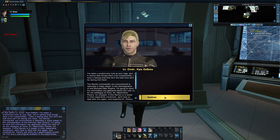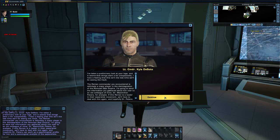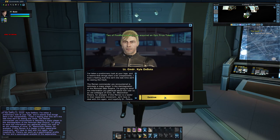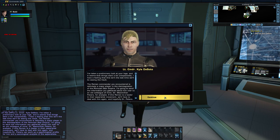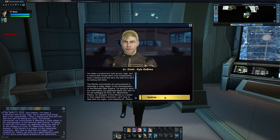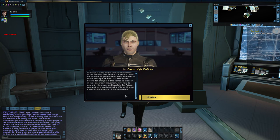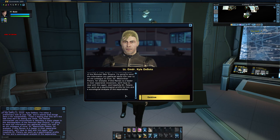I've taken a preliminary look at your logs, and it seems that things went a bit unexpectedly. I have a feeling this isn't the last time we'll be seeing the Vault. The Reman commander you encountered is definitely a major player in the disintegration of the Romulan Star Empire. I'm going to send the information you gathered about him over to an old colleague of mine, Dr. Maximilian Peters, for analysis. If this Reman is a leader in their separatist movement, we'll have to deal with him again. And hopefully, Dr. Peters can work up a psychological profile for him, and a sociological analysis of the Separatists.